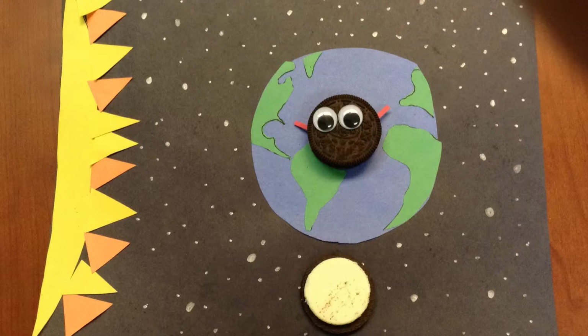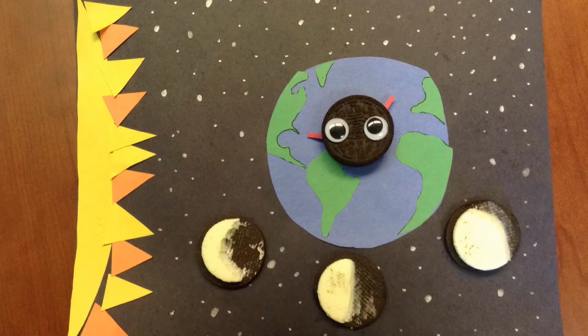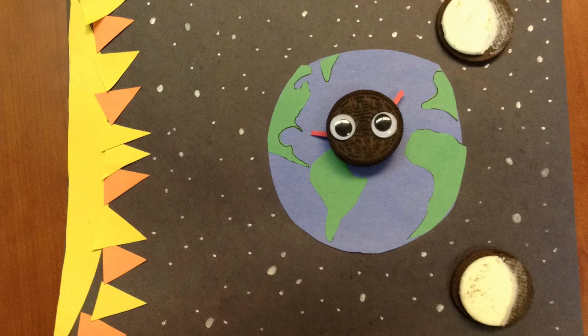Coreo had learned that when the lit part of the moon is getting bigger, the moon is waxing. And when the lit part is getting smaller, it is waning. And also that when the moon is more than halfway lit, it is referred to as gibbous, and less than halfway lit is called crescent.